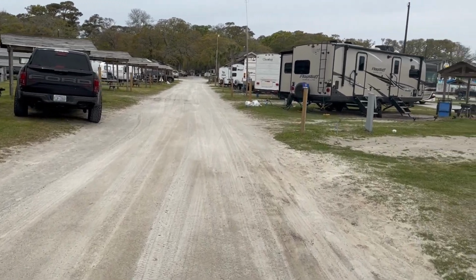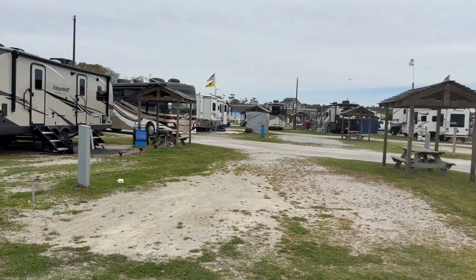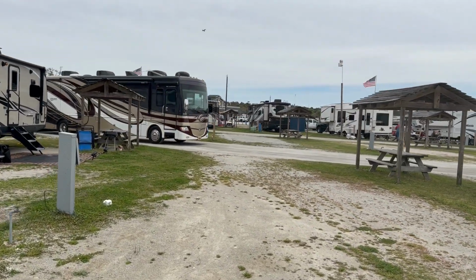Our motorhome, somebody taking it, just like our motorhome.